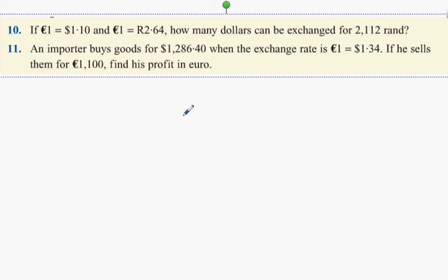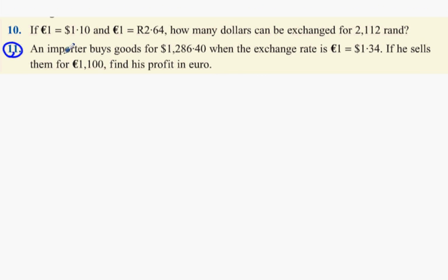Okay. Good old rand. This is quite easy actually. Let's try this one. Now, an importer buys goods for this amount. Now, this is quite common, guys, for you to get amounts, buy stuff in another country, and then sell them off in your own country. Okay. Exchange rate is €1 is to 1.34.